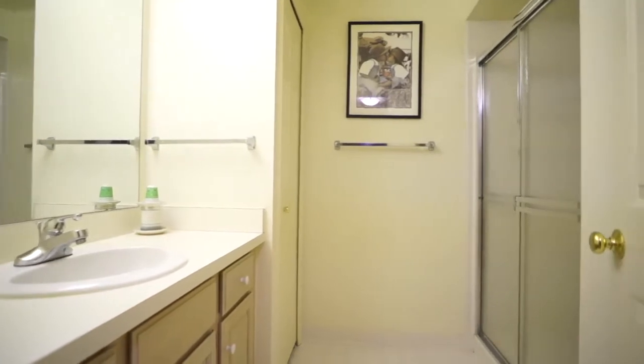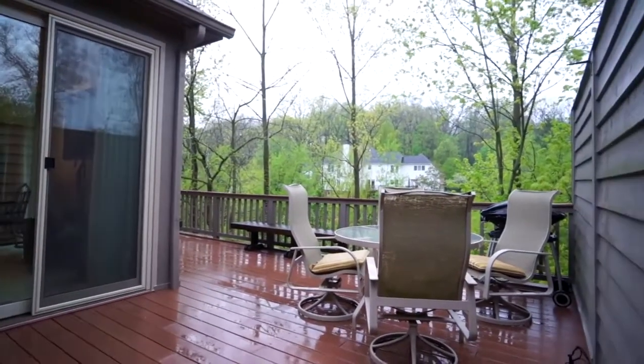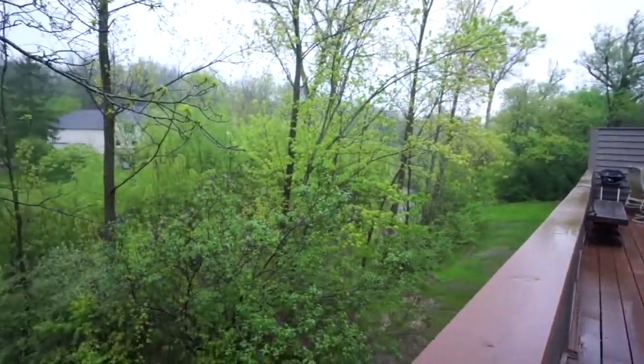Here's your chance to move into highly sought-after Huron Chase. Beautiful views of the natural stream and mature trees that you can enjoy from the expansive deck with power awnings.